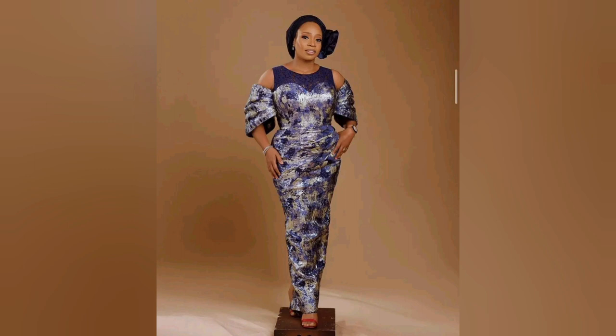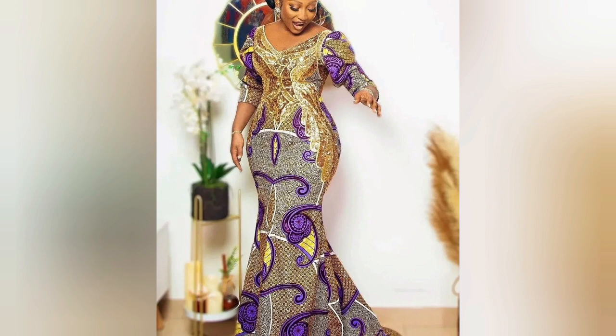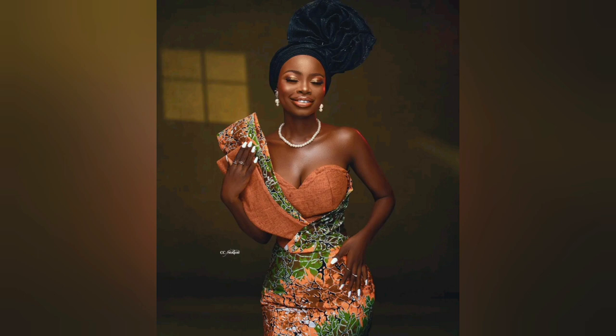So kings and queens, also know that credit for the video you're seeing goes to the amazing, hardworking, creative fashion designers. They are all handmade with so much love and passion. And the styles here, you can rock them to any kind of event of your choice. To church, like this particular Ankara gown, family meeting, event, as a guest, wedding guest, child dedication.